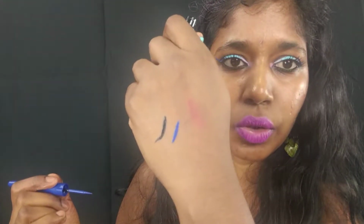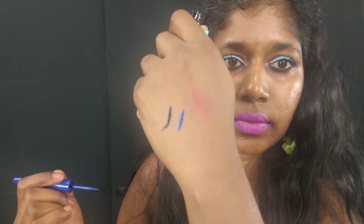And let's do the blue. The blue is matte as well. It's like a cobalt blue. This is matte as well. Then let's do the mattes first.